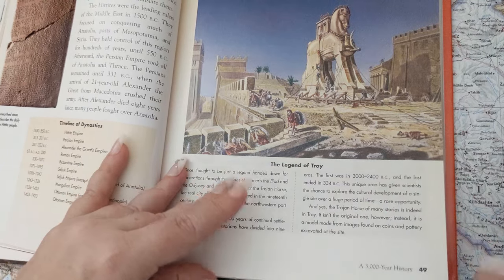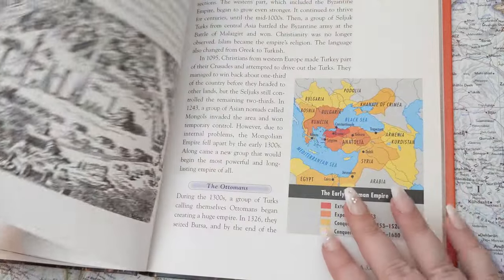That's cool. There's a real Trojan horse there? That's so cool. I mean, obviously rebuilt.